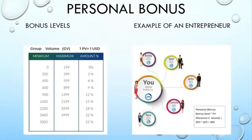And if that's not your thing and you're more about team building, it's still an extra $50 that you've made for just doing your personal 200 PV. Is everybody getting that? I've been with direct selling for a long time and I've never seen all of these different things that we get here. It's pretty cool.